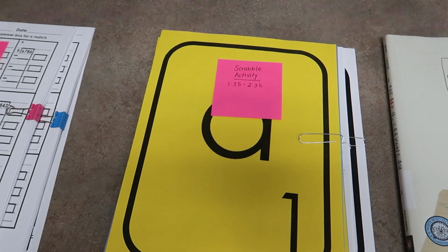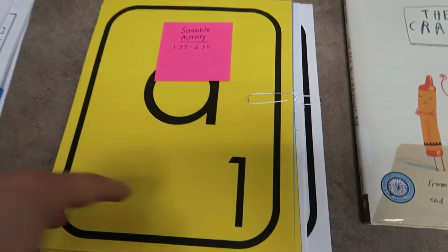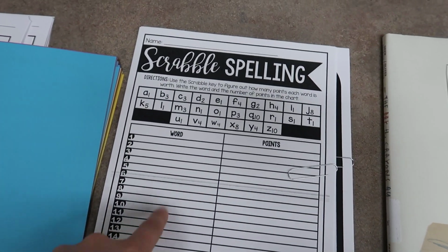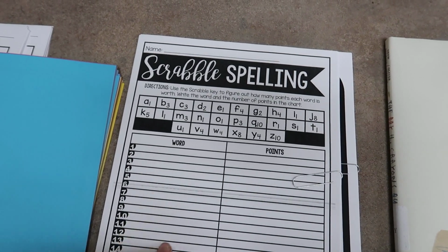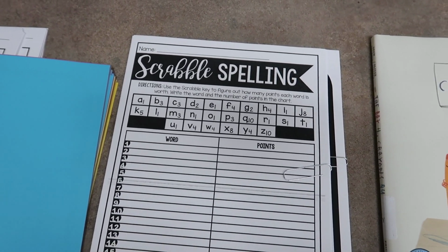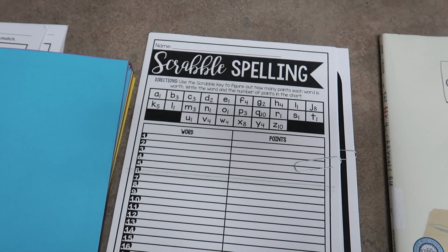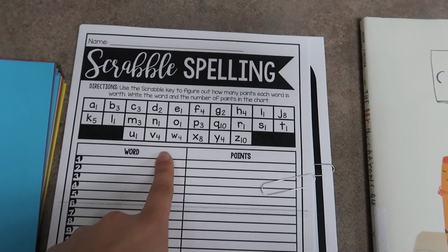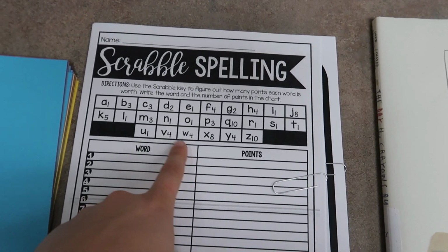So they're going to use those letters to try to form words, and they're going to record it on this recording sheet. This is part of my word work pack. I used to use this with my second graders to practice their spelling, but it worked perfect for this activity. So I just printed out some copies. It has all the letters and their point values, but obviously each group will only have 10 letters.